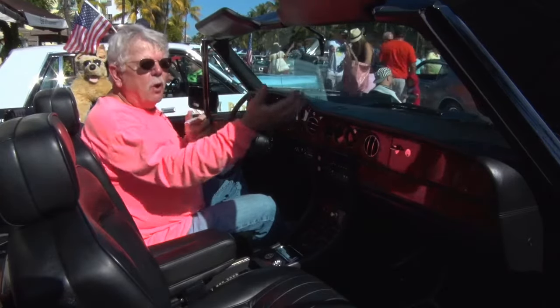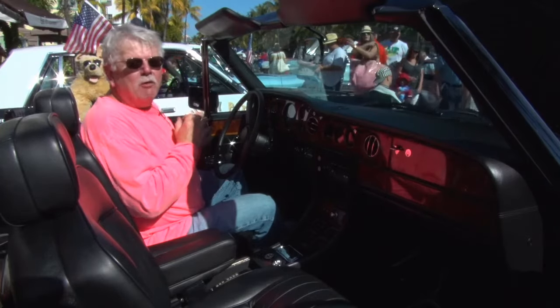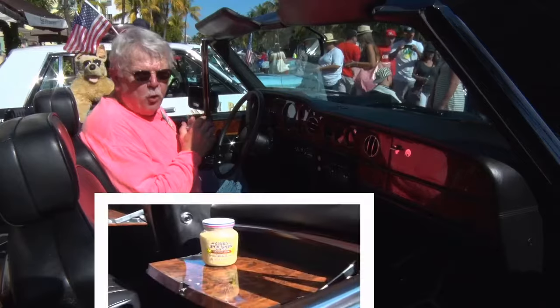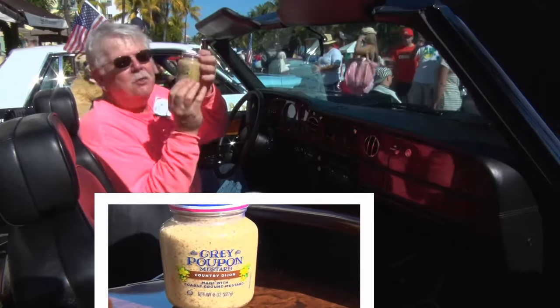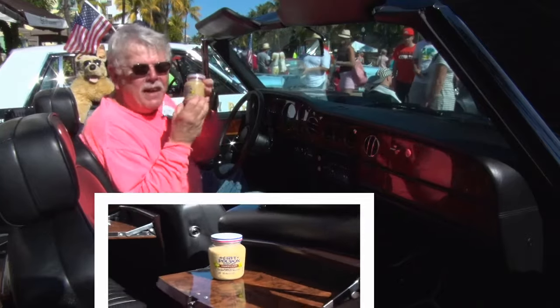After I finished, one of our board members, Alan, came up to me. He had a little wrapped present and told everybody that he has a little present for Gordon and his Rolls-Royce, and this is what it was, right? Bottle of Grey Poupon, and a lot of you remember why that's funny.